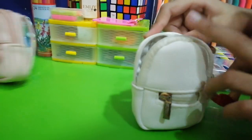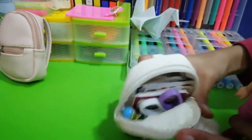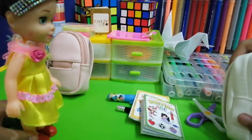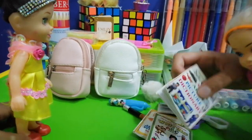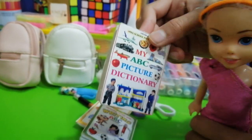Wow, you can see some things over here. There's so many school supplies and things. Okay, I'm going to get them out. I want to see what they are in. What's here? Look at this nice book. You can read ABC on this.